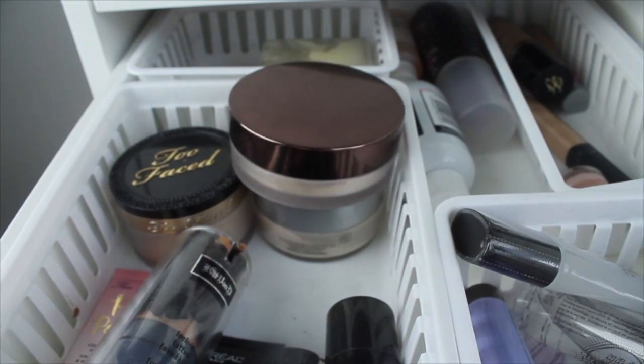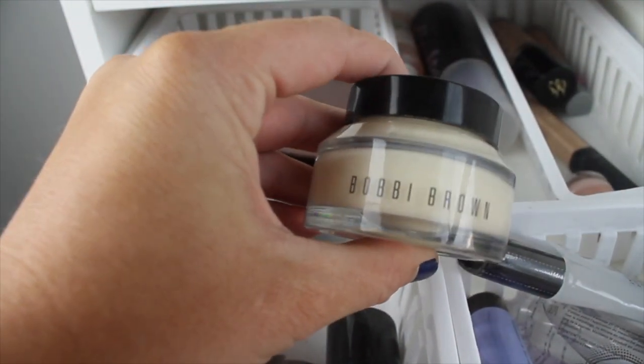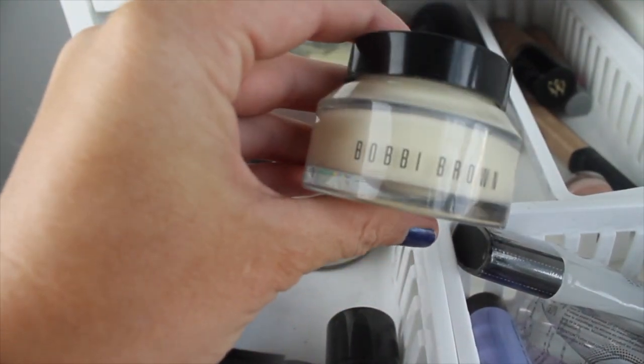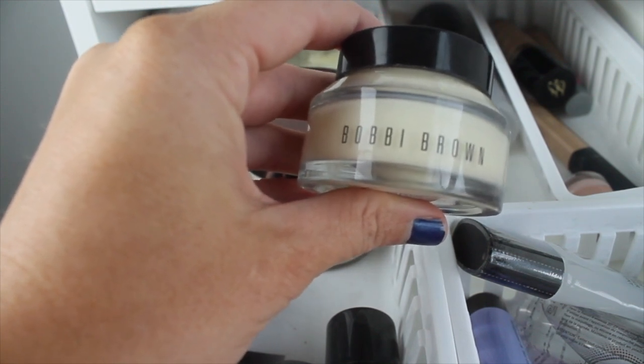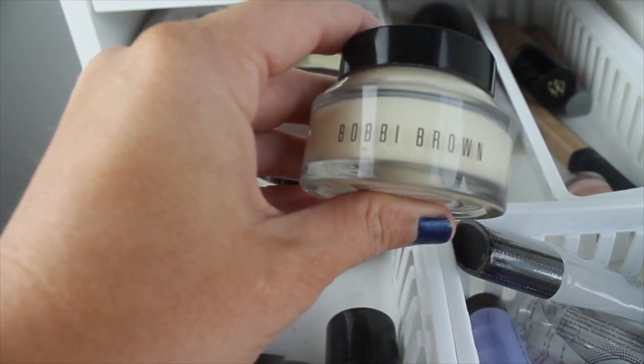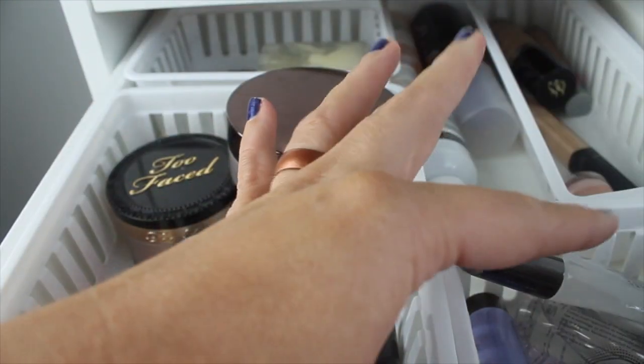We already have a primer, but I need to put back my primer from last week, and that's the Bobbi Brown. This just feels so good on the skin, and it is more moisturizing, but for whatever reason it really does not cause me to be oily, even though I have oily skin. It works really good. I love that.